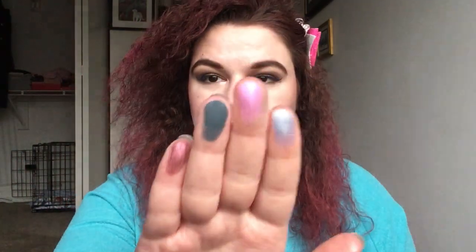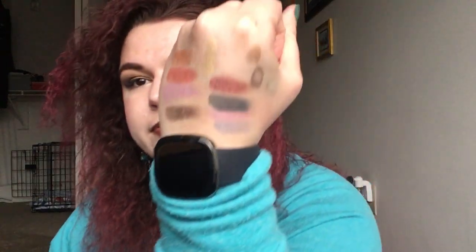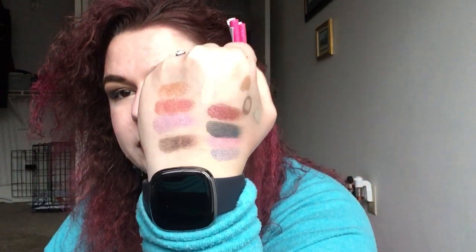And then I have my matte quad. I don't know why I bought this, y'all. I bought it because everyone had MAC shadows. So let's see, this is Tilt, Stars and Rockets, Cranberry, Peacock. These don't even feel nice. Alright. Tilt, Stars and Rocket, Cranberry. There they are. I think I've used them like once.